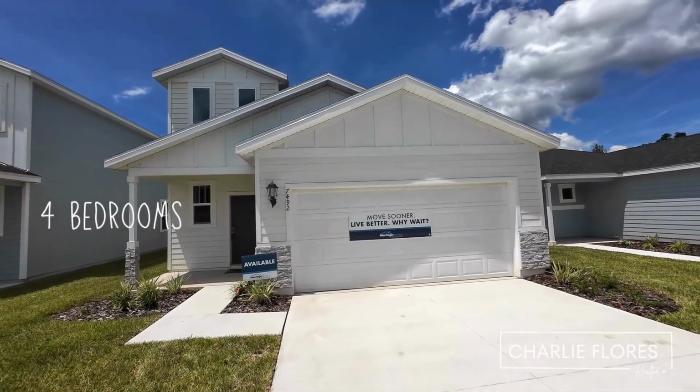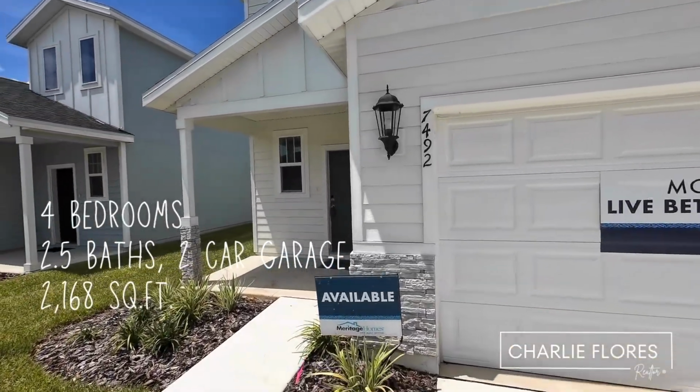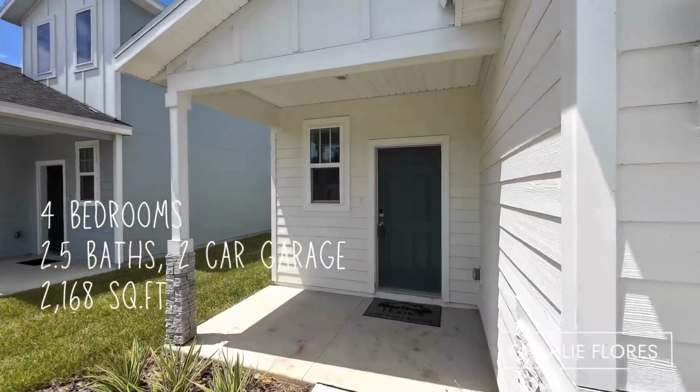Today I'm out here in Jacksonville, Florida. We're going to be touring a home by Meritage Homes. This is the Yellowstone floor plan that is located in a couple of their communities. This home features 4 bedrooms, 2.5 baths, a 2-car garage, and has approximately 2,168 square feet.